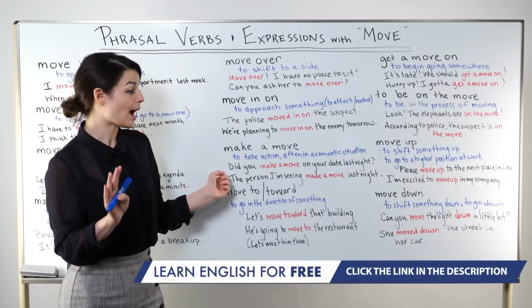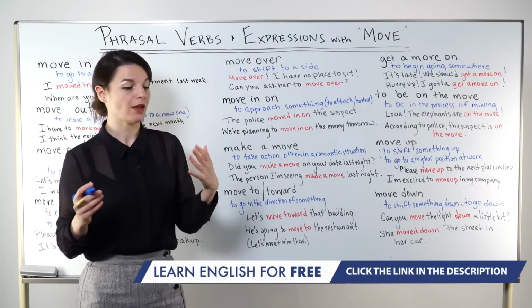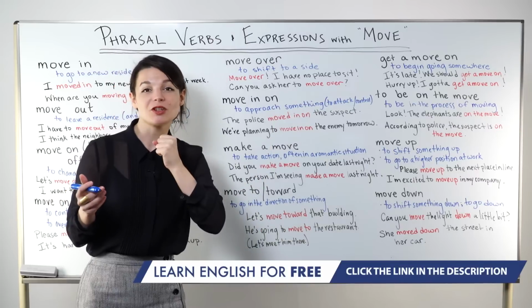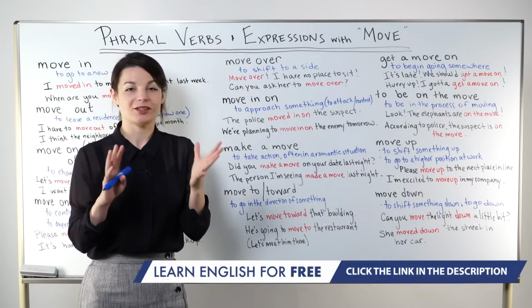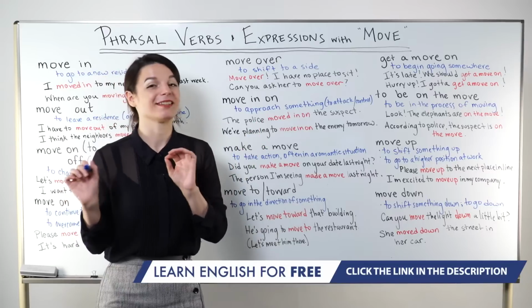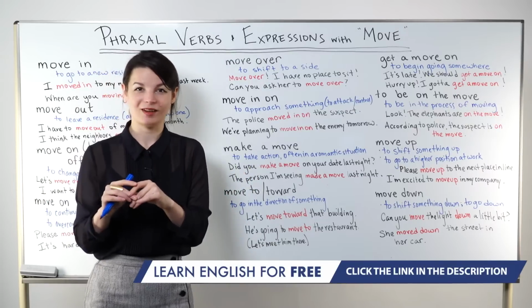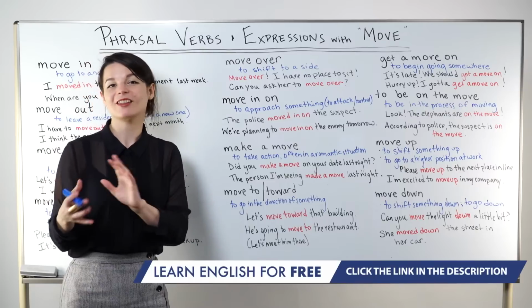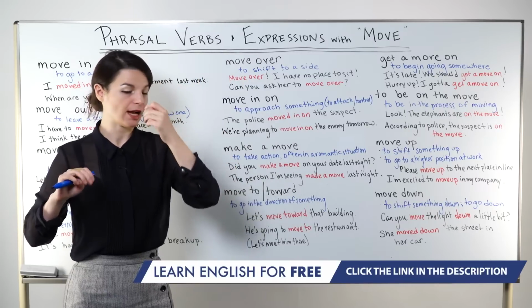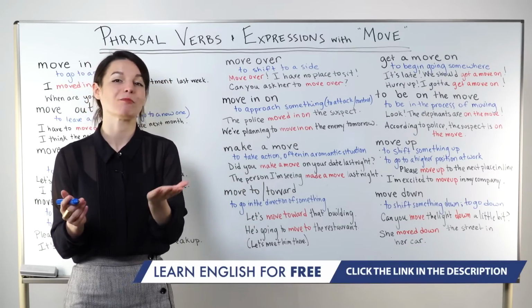Another example, the person I'm seeing made a move last night. So this is past tense. That refers to the person on a date with the speaker trying to take action. That person wanted to become closer to the speaker, so they did something, maybe tried to hold hands or kiss or hug or something else. So it refers to some sort of vague action. We don't know exactly what, but the person the speaker is seeing wanted to get closer to the speaker. So we can use make a move to describe this and other situations too, where you try to move to a higher position in your company or perhaps just some other kind of closer or higher level relationship. You want to try to take action to do that. You can use make a move to describe it.